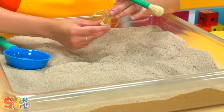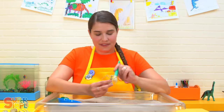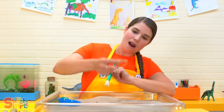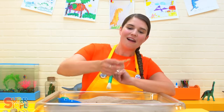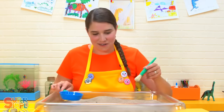This looks like the pterodactyl we saw, doesn't it? With the big fingers for their wings. There it is. Flying. That thing, you know, not doing a very good pterodactyl sound. A pterodactyl. Really cool. Okay, let's find you a brontosaurus, Jack.